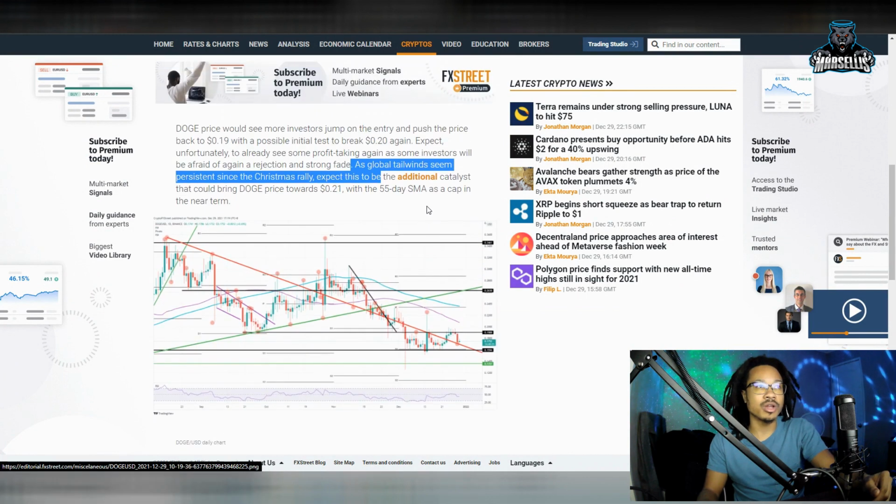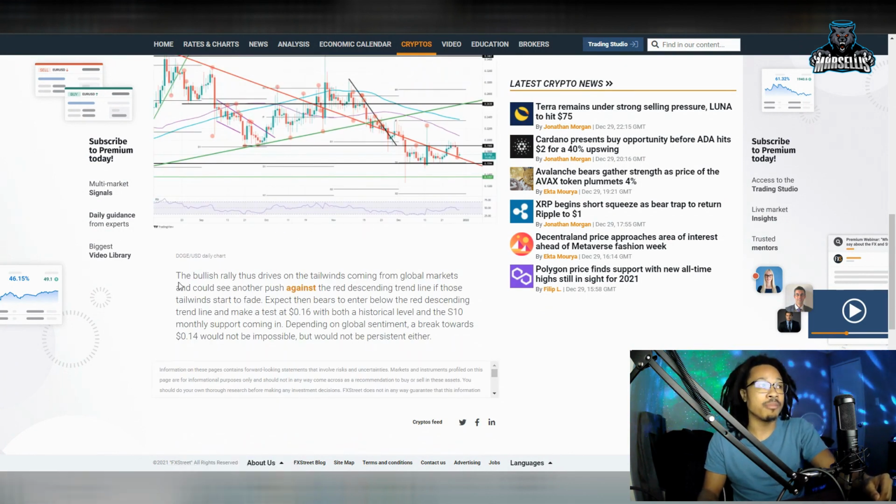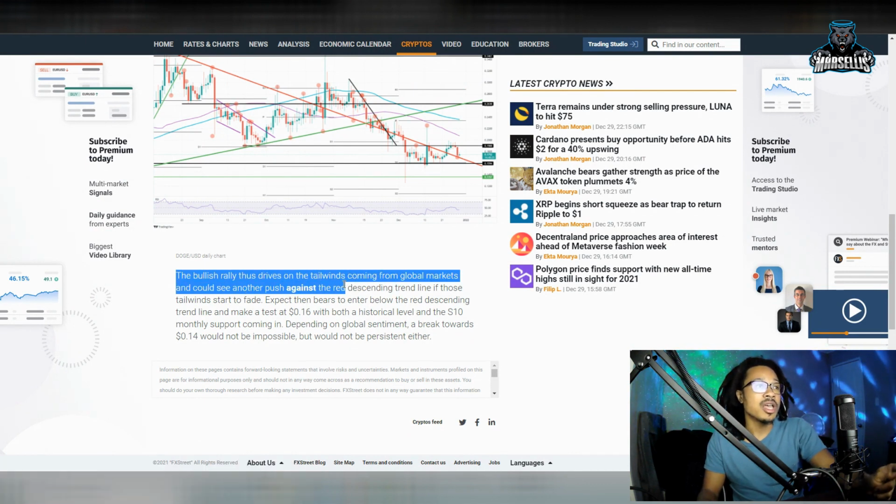Long term, Dogecoin is bullish. Short term is definitely bearish right now. Everything's bearish short term. The bullish rally drives on the tailwinds coming from global markets, and you could see another push against the red descending trend line if those tailwinds start to fade. So expect the bears to enter below the red descending trend line and make a test at 16 cents, with both a historical level and the monthly support coming in. Depending on global sentiment, a break towards 14 cents would not be impossible, but would not be persistent either.